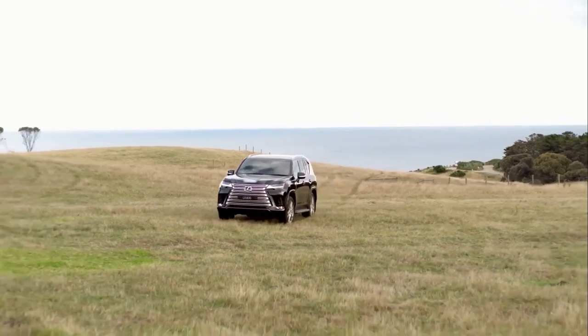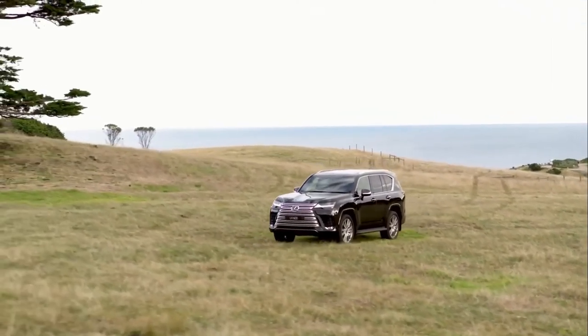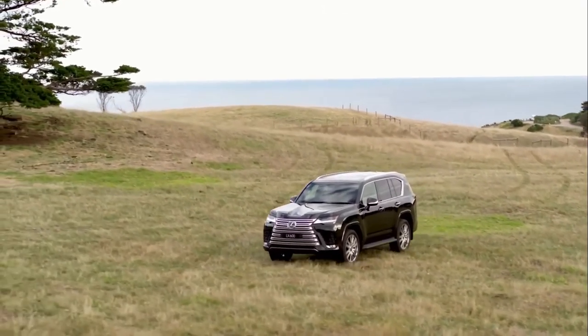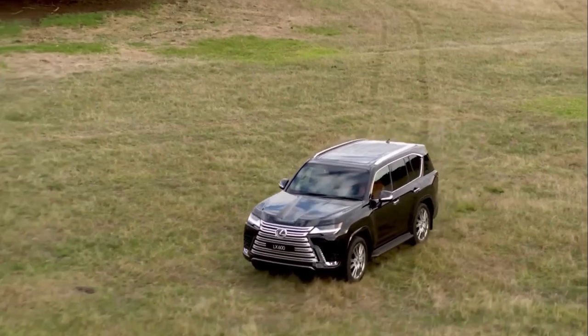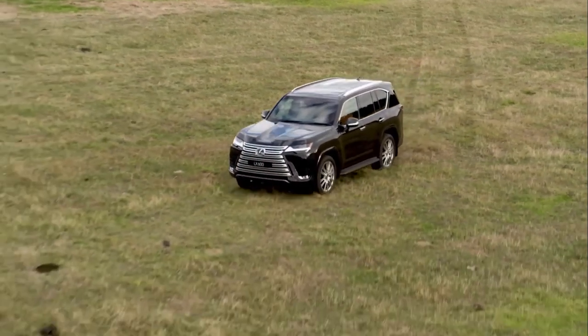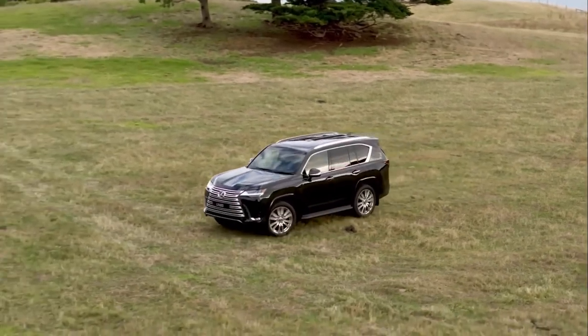Customers can also choose the smooth and potent 3.5-liter twin-turbocharged petrol V6, which offers considerable gains of 35 kilowatts and 120 newton meters over the previous 5.7-liter V8 with 305 kilowatts and 650 newton meters.